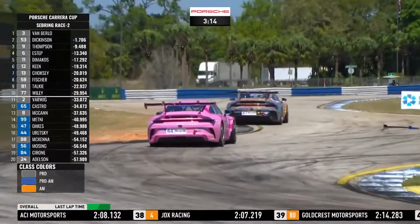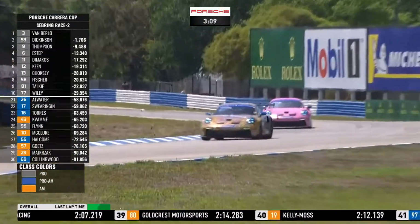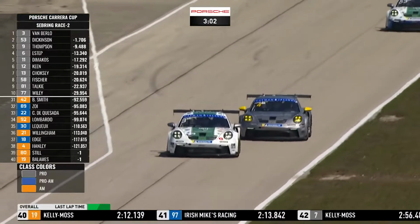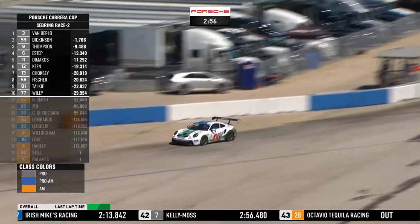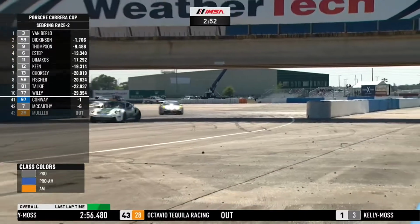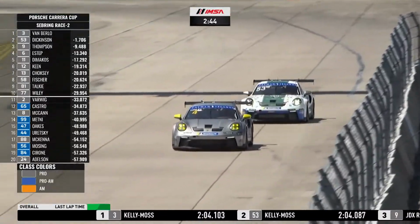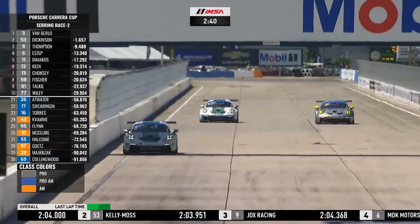Through the hairpin at turn 7, and for a moment a little bit of breathing space there. At the front of the field, Van Berlo is just stamping his authority again on the field. He's got a little bit of traffic now as he goes by Robert Hanley, who was involved in that little tussle earlier on at turn 7. That's a lap being put on him by the leader. 1.7 seconds at the stripe last time around for Van Berlo over his teammate Dickinson, with 2 3/4 minutes to go. Here comes Dickinson to put the lap on Hanley as well.